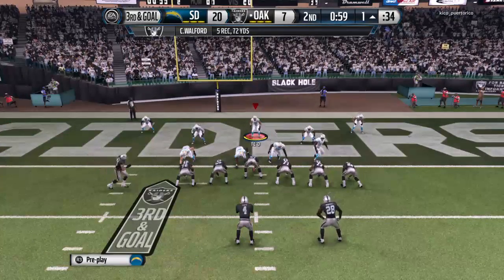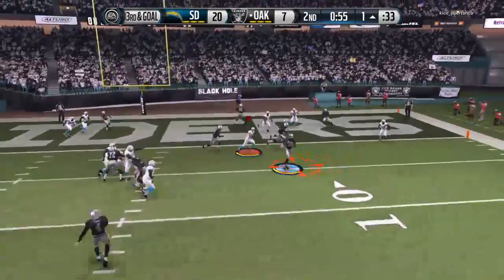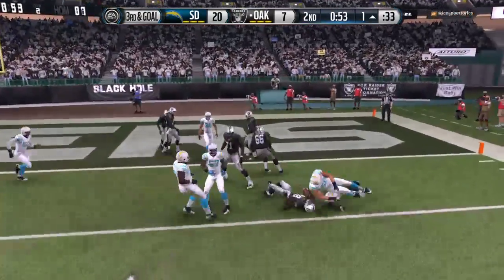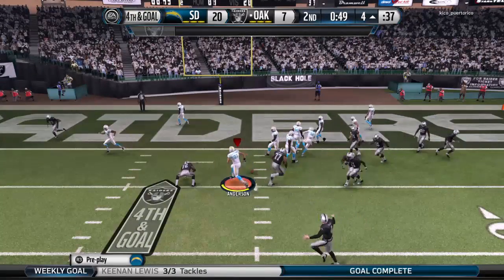Always try to save the timeout or timeouts when you can, and one way to do it is go to the hurry-up offense. Good job. Murray comes down with it. Lewis is all over that offense and brings him down.